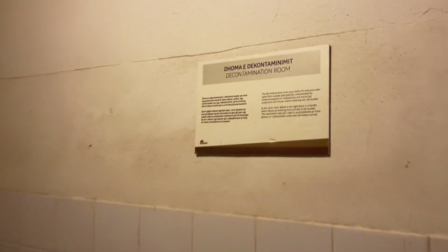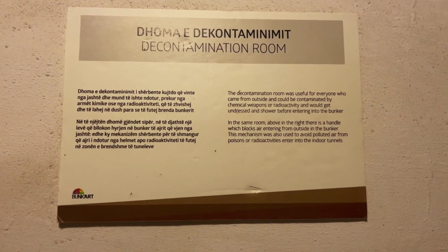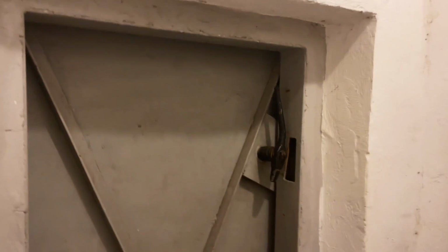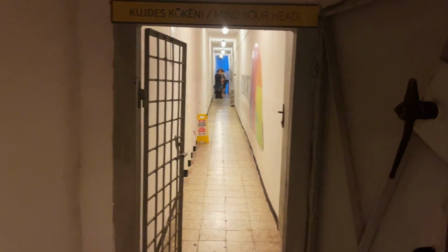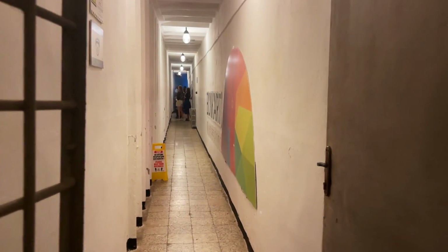It's very creepy. Decontamination room. This is so creepy. I just said to Jeremy, it feels like the concentration camps that I went to. It's very like prison-esque. Okay, let's keep going.